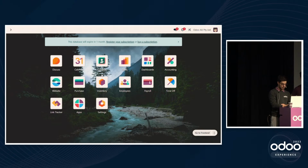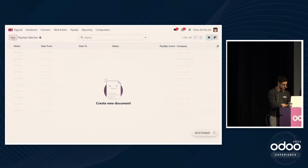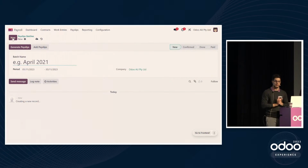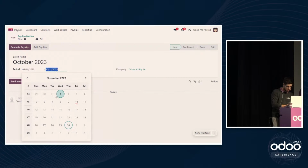Exactly. So now that it's done, it's the end of the month. I do my pay runs monthly. So I'm going to go to the payroll application, payslips, and I'm going to create a batch of payslips to pay all my employees at once in October. So I'm just going to call this batch October 2023. This is the 1st of October, yes, it is the 1st of October, until the 31st of October.